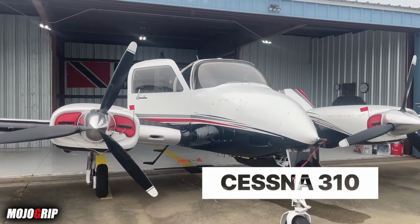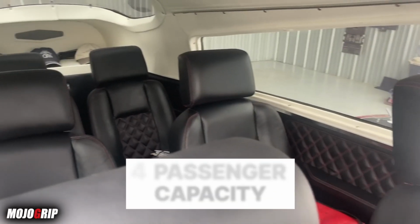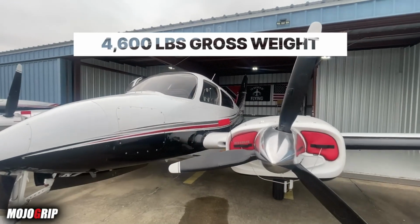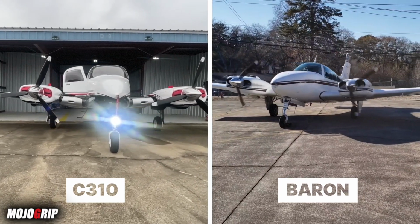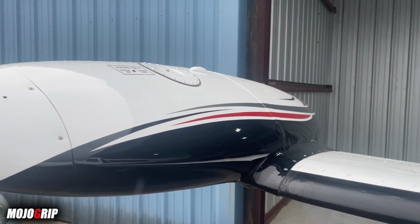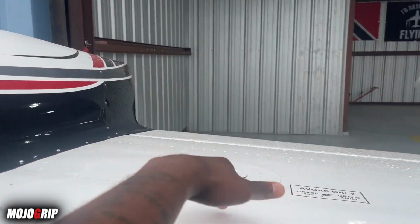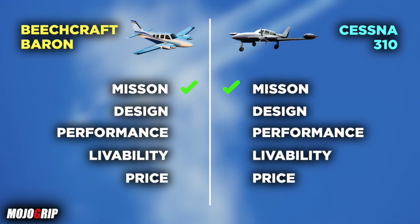The 310 also can go the distance at over 900 nautical miles. You can carry 4 passengers in the Cessna 310. Your gross weight is at 4,600 pounds, and you have a useful load of about 1,600 pounds. Now, the 310 is a smaller airplane, which also means that you have smaller tanks. So once you fill up the fuel tanks, you still have about 1,000 pounds to play with. Very identical to the Baron. For the mission, I'd say both these airplanes will fit the bill.